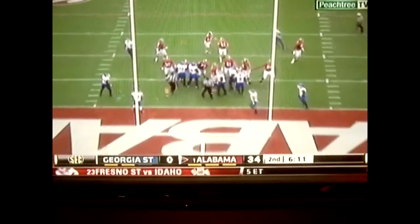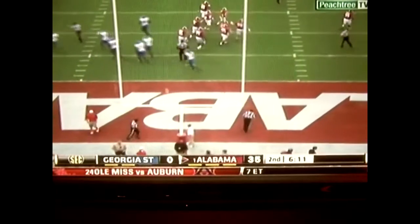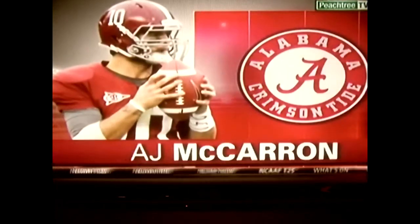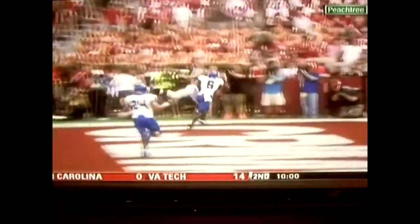The extra point after is up and good. Busy day so far for Cade Foster. 6:11 to go in the second quarter, 35-0. A.J. McCarron is having an unbelievable afternoon. 15 out of 16 for 166. Only one incompletion. That one was close, but a touchdown pass to Christian Jones.